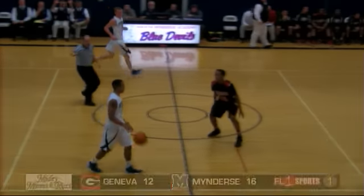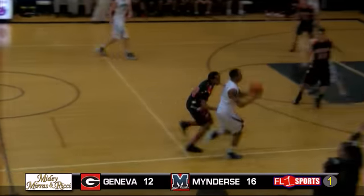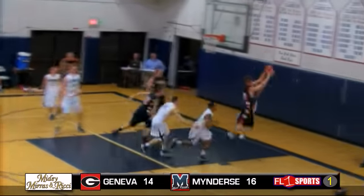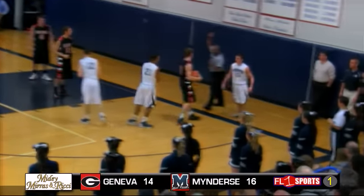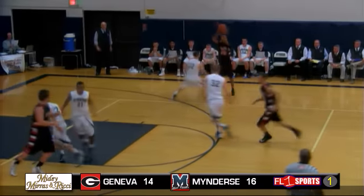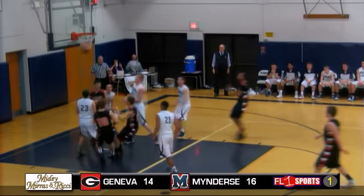Underway in the third quarter, Steve Dolgas gets free in the half court and lays it up and in for Geneva. So 16-14. Here's a three from Ricky, off the mark, and a whistle, foul on the rebound. And it looks like it's going to stay here with Mynderse. Here's the basket that we missed as we came out of break.